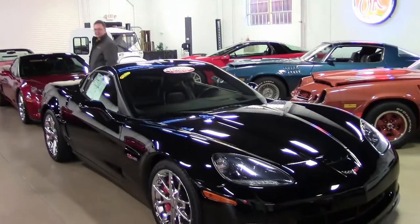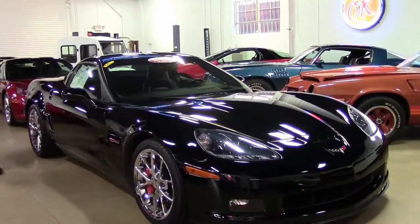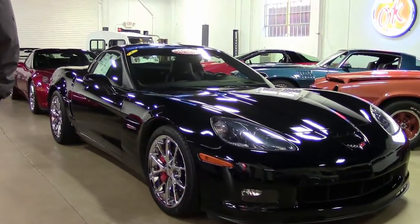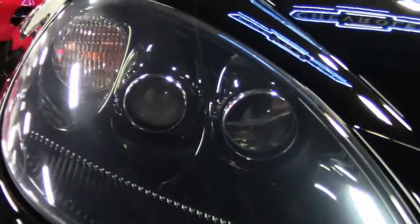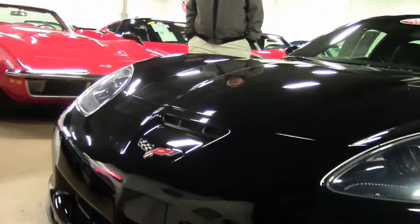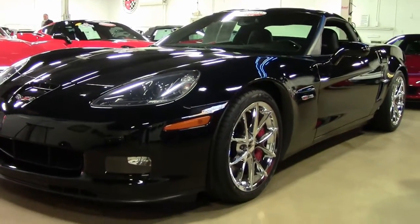A 2009 Z06. One of the best Corvettes ever made. The Z06 is very iconic, starting back from '63. This Z06, 505 horsepower with a 3LZ trim level. In other words, completely loaded with every option. It is wearing brand new tires.